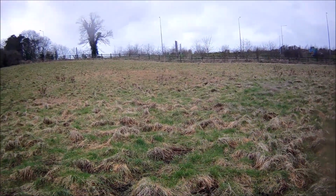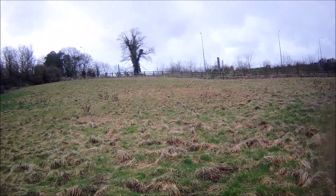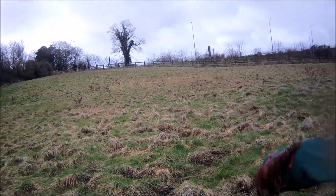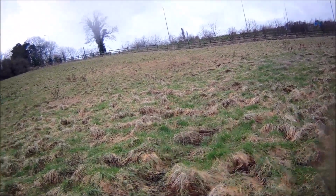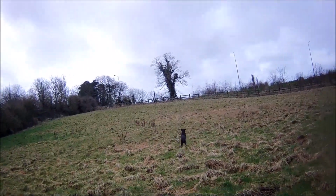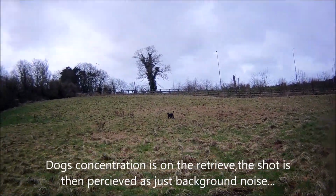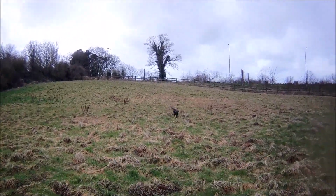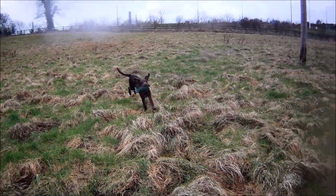And when she goes out for it, just as she's about to reach it, that's when I'll fire my shot, because that's when she'll be most absorbed. So here we go. Just now. Excellent. She didn't pay any heed whatsoever to the shot. Good girl. So I'm very happy with that.